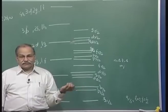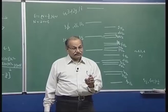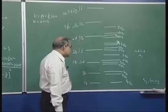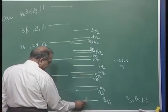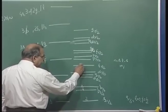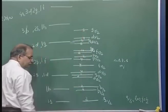And being fermions, one quantum state will contain only a maximum of one nucleon, one proton or one neutron. Right? A proton and a neutron can go together in that, but two protons cannot go into that, two neutrons cannot go into that. So, number of quantum states. Let us make a count. 2 here, 4 here, 2 here, 6 here, 2, 4, 8, 4, 2, 6, 10, 6, 2, 4, 8 and so on.